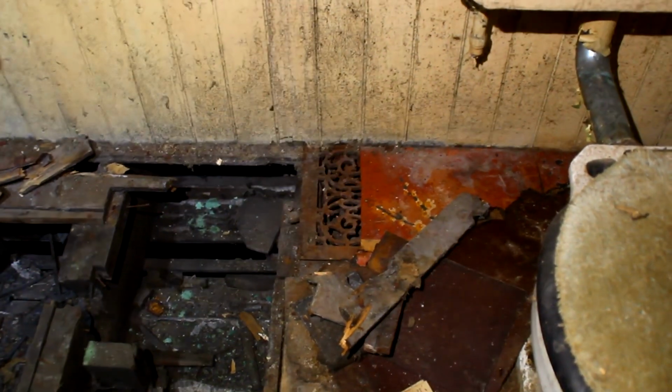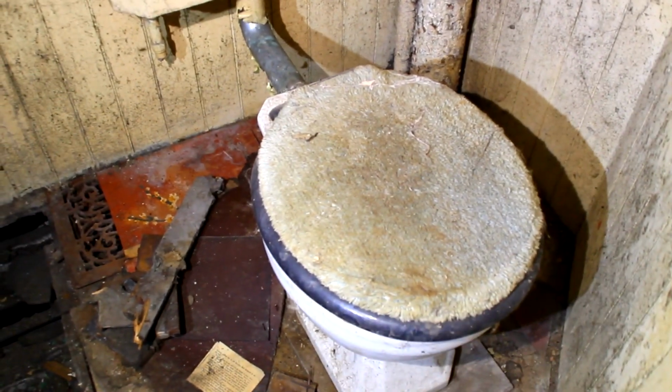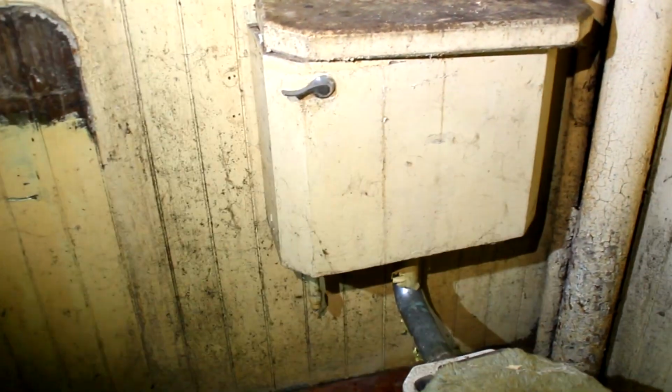Yeah. This is all the vents there. Oh yeah, the metal vents. Cool. I like the clock up. Look at the toilet. Yeah. That's like 1924 or something, I don't know. I have no idea what that style of toilet's from, but I've never seen a toilet like that in a house.